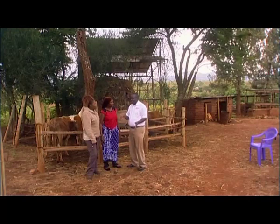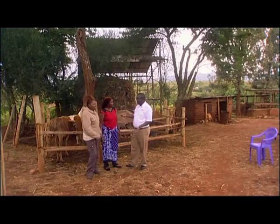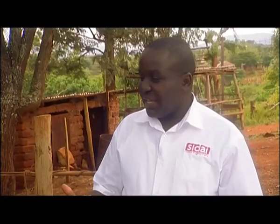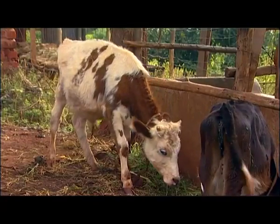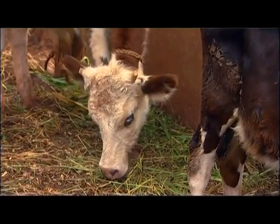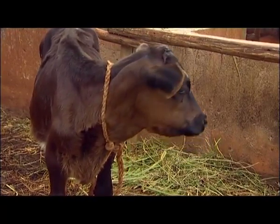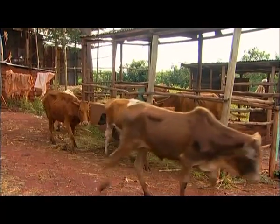I asked an expert from Sidai what could be done. So, Wycliffe, what is ECF? ECF is, in full, East Coast fever. It's a disease of cattle and it's transmitted by ticks, which you call brown ear ticks. So if your cow has got ECF, you'll see symptoms like enlargement of lymph nodes, salivation. The cow will be anorexic. This means that it will lack appetite. And if it's a milk-producing cow, definitely there'll be no milk that day. And then the cow will look dull.